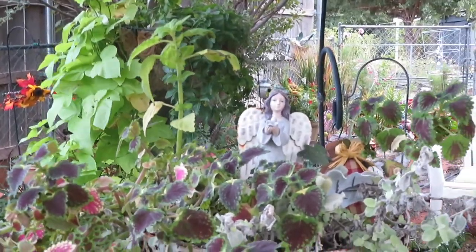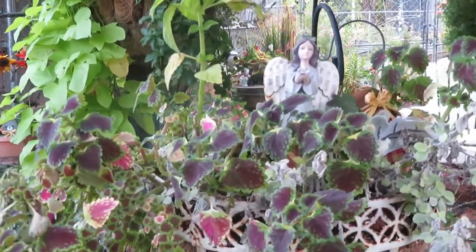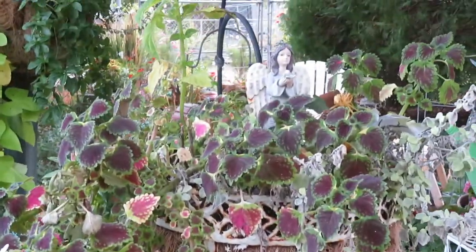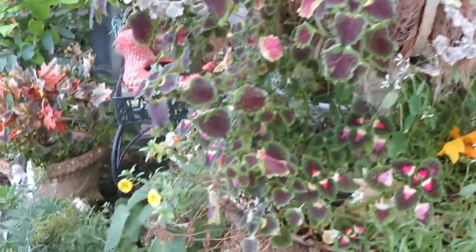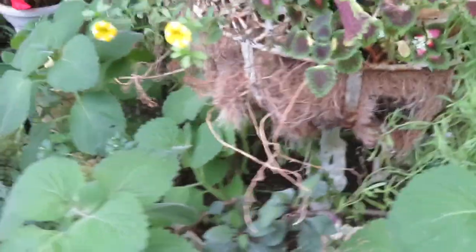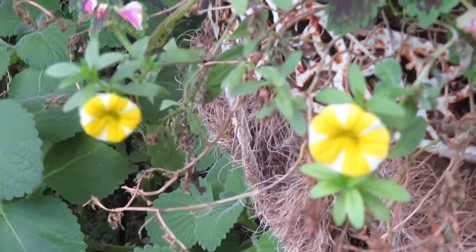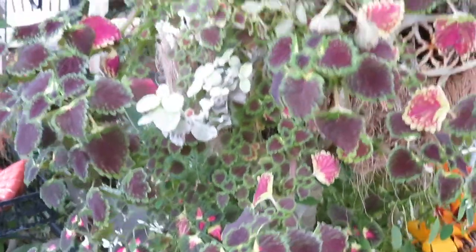I even took my little burgundy spike out of this pot and put it inside, and hopefully it will live through the winter and come back out to shine somewhere in the garden again. Look, two of these little calibrachoa in the colors that I love opened up for me today. How pretty.